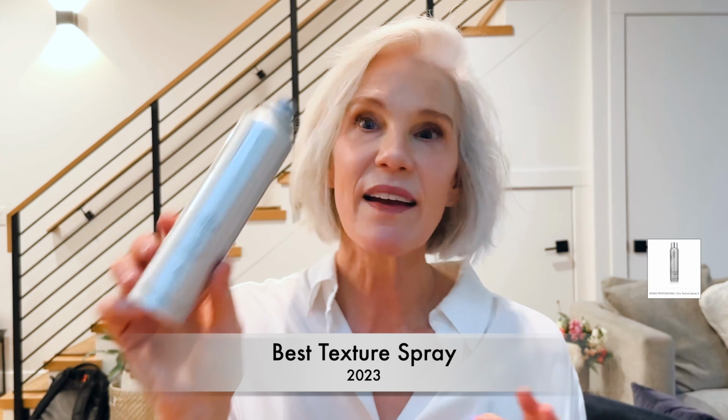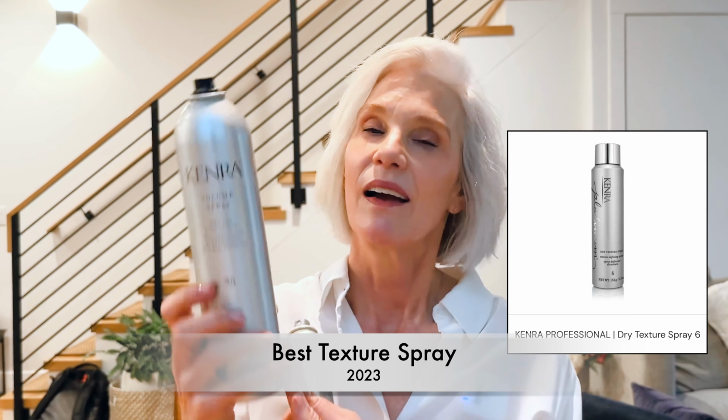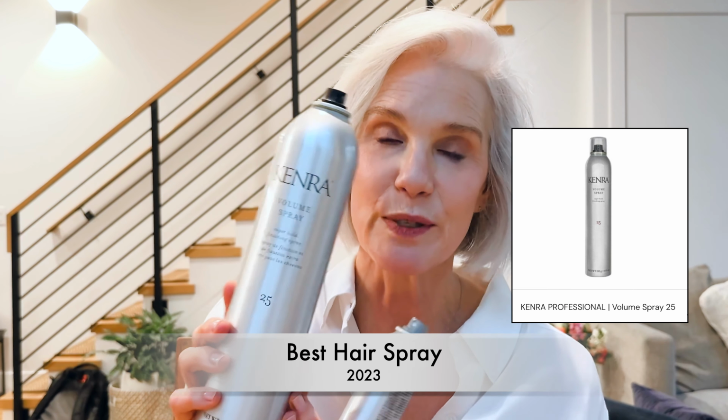My hair has just got so much more body after doing that. For a little texturizing spray, I love the Kenra, and also for 25 years, I think I've used the Kenra, their number 25 volume spray. Love both of these products. I don't really think I've ever found a replacement for either one of these. I've tried others, and I always go back to these.